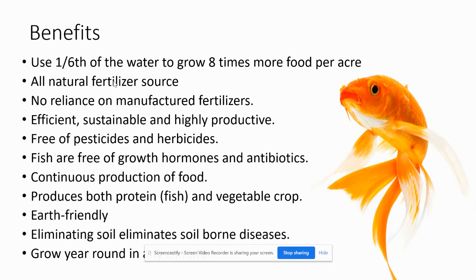There are lots of benefits to our system. It uses about 1/6 of the water to grow 8 times more food per acre. It is an all-natural fertilizer source, so there are no additives, no pesticides, no herbicides, no fertilizers, except for the natural ones that come from our fish. So we have no reliance on manufactured fertilizers. It is efficient, sustainable, and highly productive, and free of pesticides and herbicides.